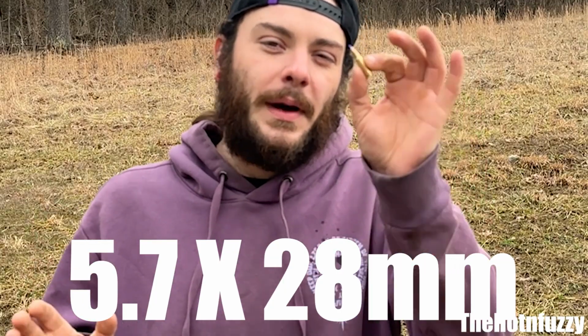The 5.7 by 28. When thinking of modern futuristic handgun cartridges, this is usually the first one that comes to mind. Originally developed in the early 90s as a NATO request for replacing the 9mm, it was developed for the FN P90 submachine gun and the 5.7 series of handguns, kind of gaining a mythical status here in the civilian world because of its supposed armor penetrating capabilities with certain rounds and the general cost associated with shooting this thing and getting into owning one of the civilian P90s or the FN 5.7 variants of handguns.